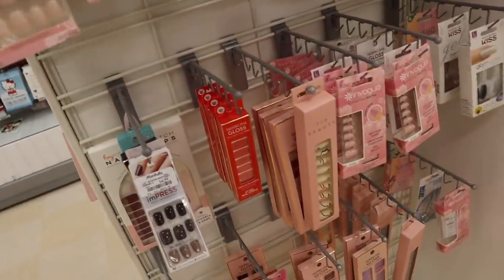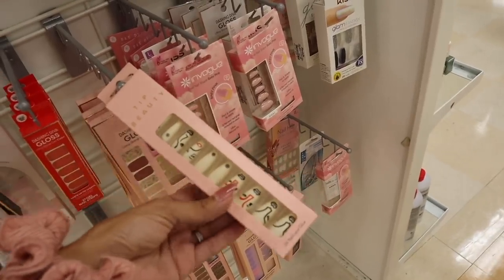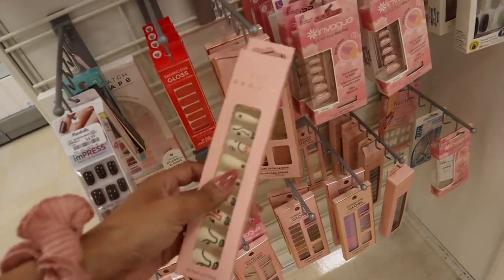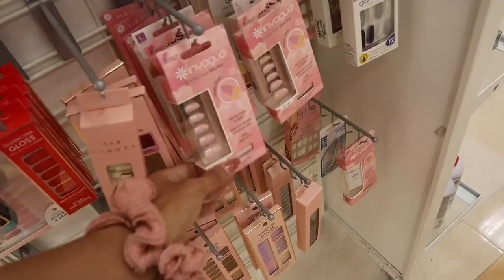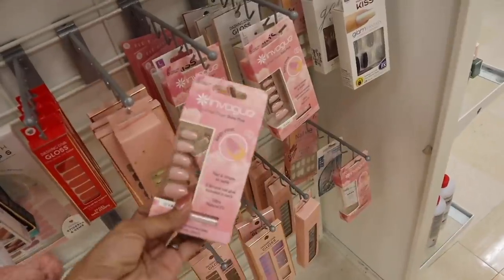But the reason why I'm over here is because I found this one, so Tip Beauty. How cute are these nails, you guys? Oh my gosh, with the nude color. This one is only $5, like you can't go wrong. This one is new, the oval nail shape in baby pink. This one is priced at $4.